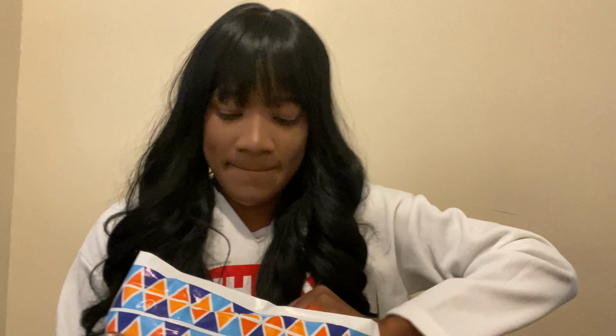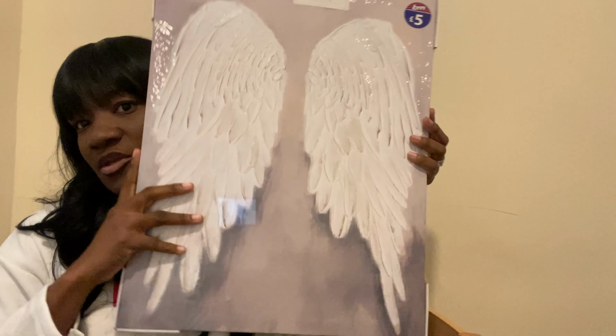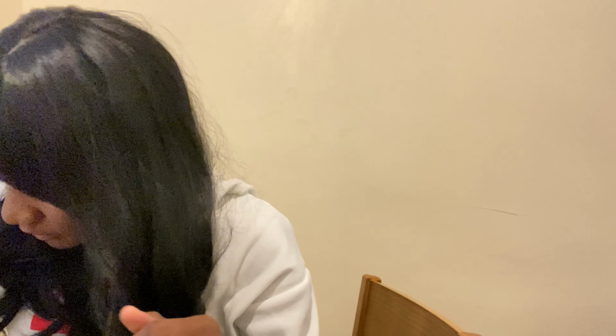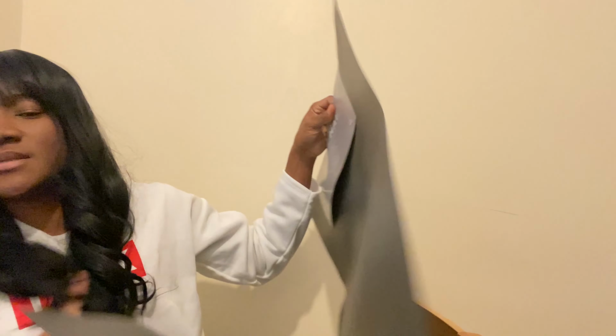Primark has a lot of cute stuff, but I'm not really ready to buy summer stuff yet because it's still kind of cold. Okay, so the stuff that we got from B&M, got this really cute little canvas to hang up in the living room. And then we have a very tiny floor mat by the front door. So we got this really big floor mat.